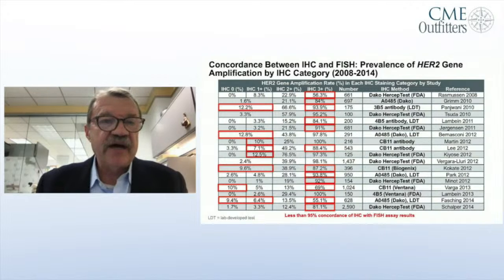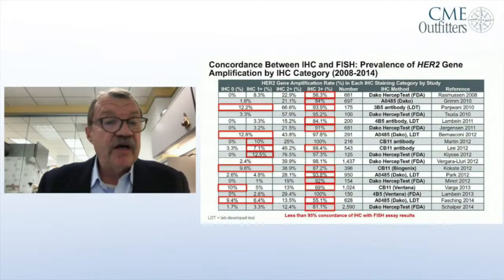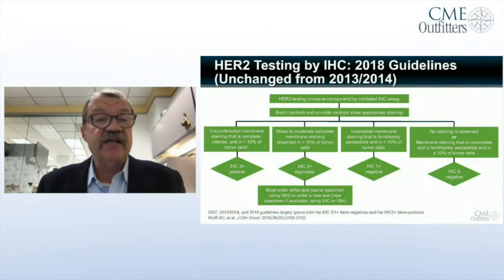And in the 3+ positive category, one would expect 95% amplification or greater. The red boxes indicate that these studies did not achieve that level of agreement. There are only 2 of these studies that actually have 95% agreement all the way across 0, 1+, and 3+, and the others do not.